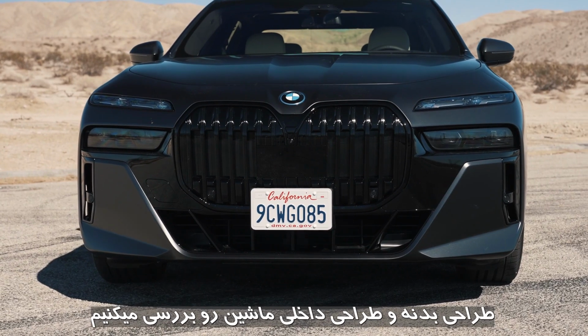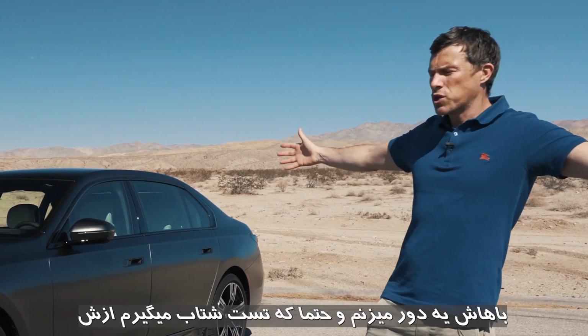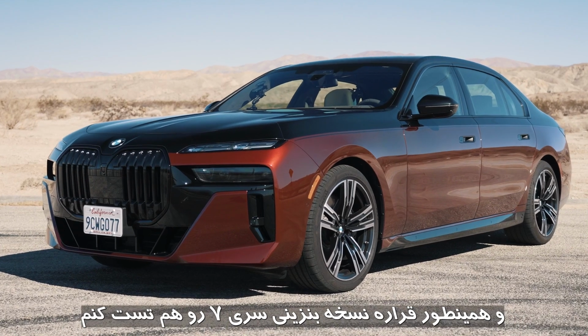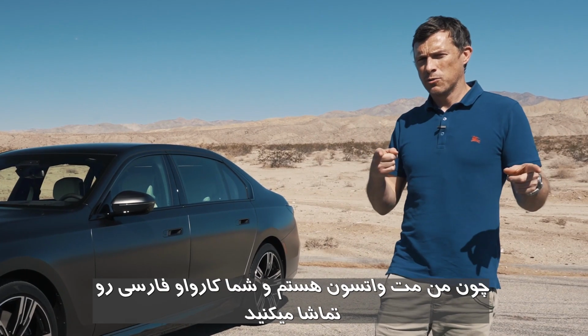I'm going to show you around the exterior design. We're going to have a look inside. We're going to see how practical it is. We're going to take it for a drive. Of course I'm going to launch it to see how quick it is from 0 to 60 miles an hour, but I'm also going to get the normal petrol powered 7 Series as well and launch that, see how quick that is from 0 to 60 miles an hour, because I'm at Whatson and you're watching Car Wow.